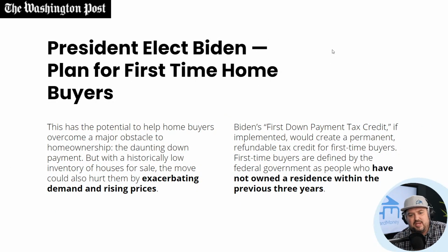President Biden has a plan for first-time home buyers, which basically means if you haven't owned a home in the last 3 years, which is his definition of a first-time home buyer, they will give you a credit for your down payment. Now, this isn't law yet.